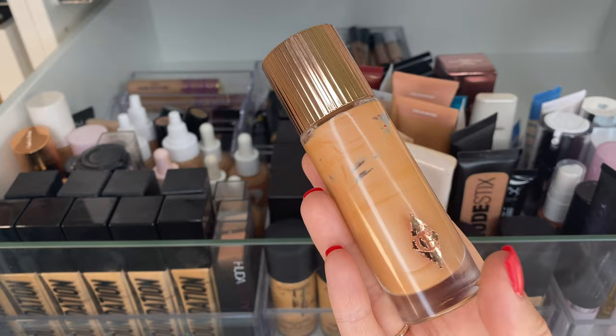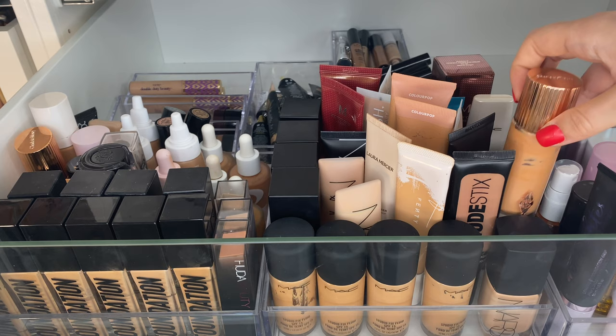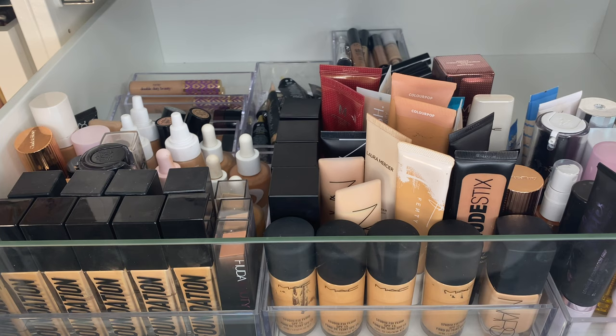And the one below this, number 4, makes me a little bit grey. So it's a little bit of a tricky product to guess your shade on because it does sheer out and it doesn't actually look as dark as it does in the packaging. So that's just something to think about if you are considering getting it.